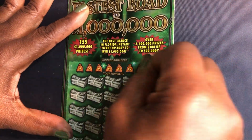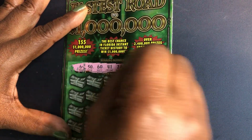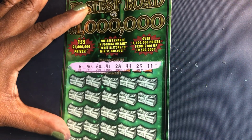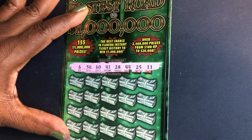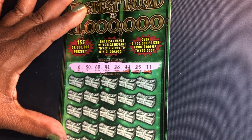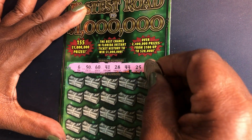We're going to scratch our winning numbers today. Our winning numbers are 6, 50, 60, 41, 28, 44, 25, and 11. Let's get scratching.